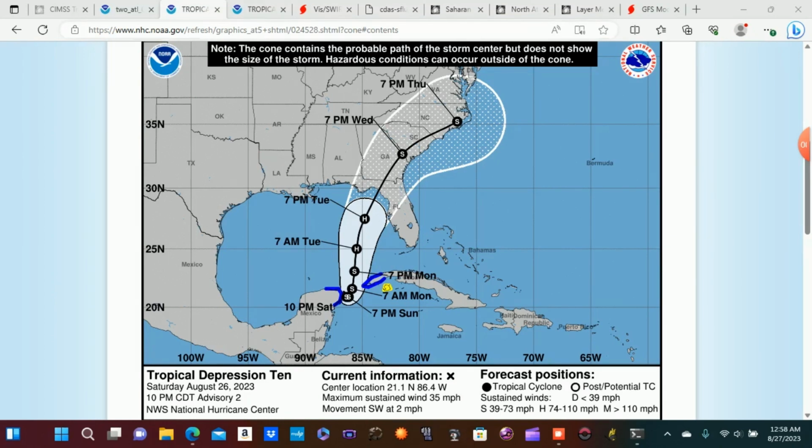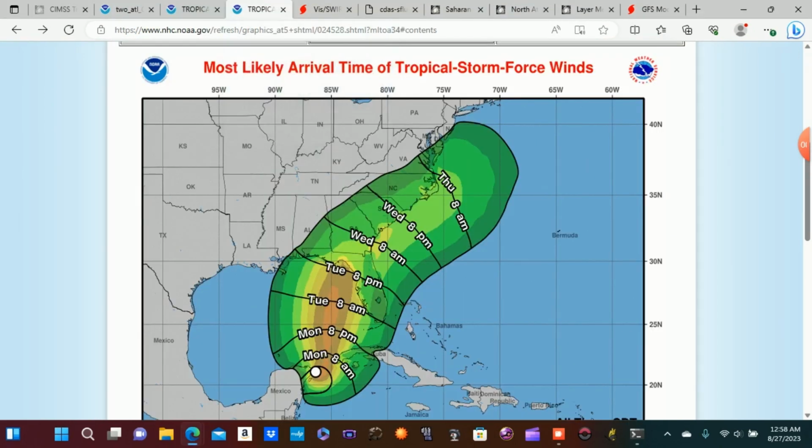So now we're going to look at the most likely arrival time of tropical storm force winds. So this is when we can expect direct impacts to be occurring. As early as about Tuesday morning or Tuesday afternoon, tropical storm force winds will be approaching the western Florida coast. And then by around Tuesday evening, those tropical storm force winds will be making their way up through the Gulf Coast. So even though the center of the storm may still be offshore, those tropical storm force winds are going to extend well beyond that. And so direct impacts will be felt across the Gulf Coast as early as about Tuesday evening. So that is generically what the forecast is showing right now.